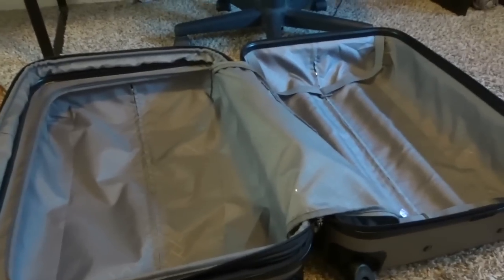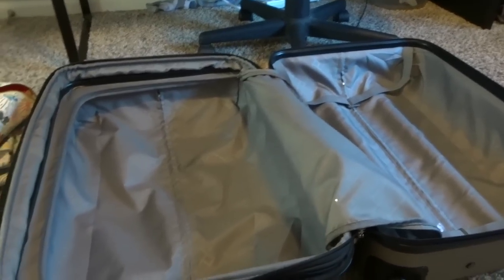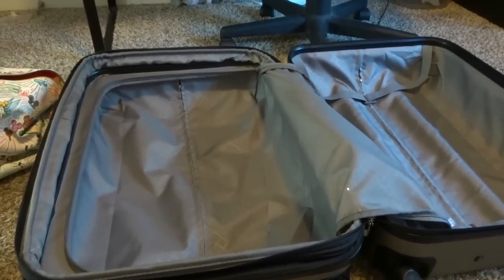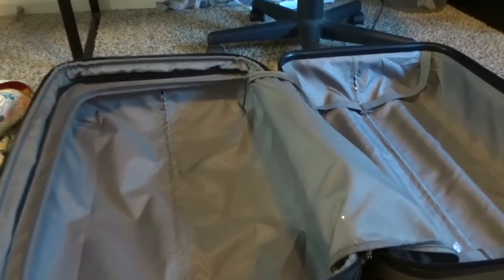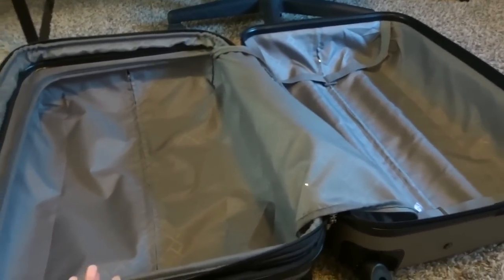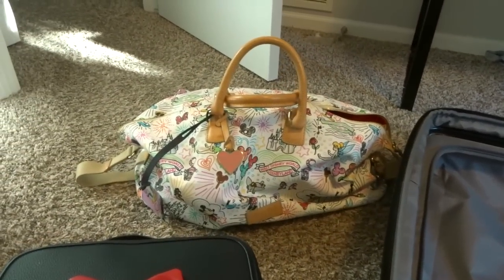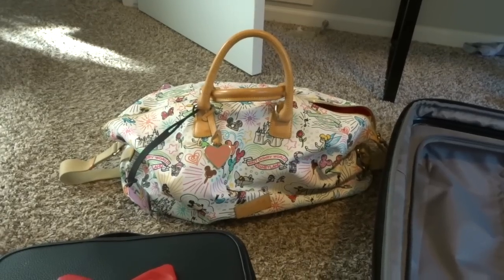Okay, so for luggage, since I'm going to be there for so long, I'm actually going to check a bag, and I'm also flying Southwest. So I do get a free checked bag. So this is a medium-sized suitcase that I will be using for my checked bag. And then I always use my Dooney Weekender bag for my carry-on.